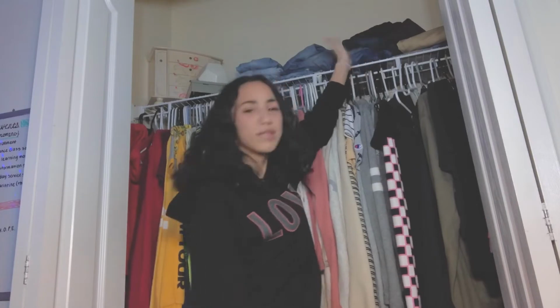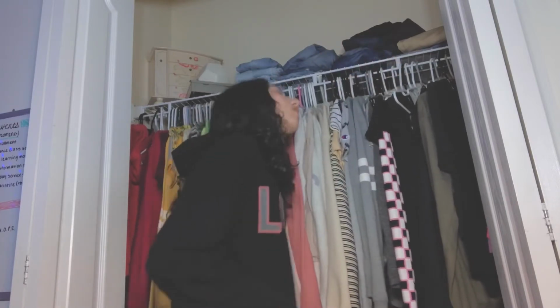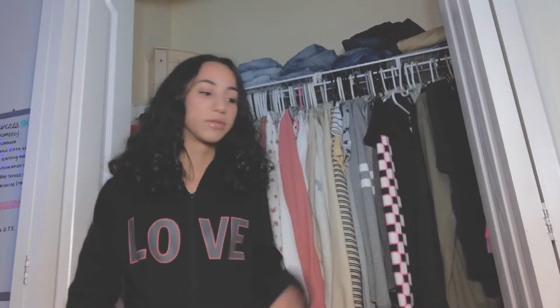But then I have my jeans, so I have my light wash, my medium wash, my dark wash, and then just some random other colors, and then my shorts. So I'm going to be trying on those, and then I'll try on my shoes. It's right there. And then that right there is my dresser. There's a whole bunch of other clothes in there, but I'll just save that for another video.